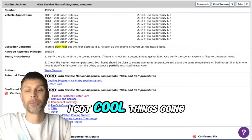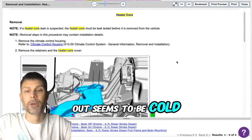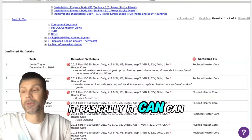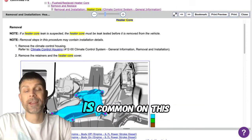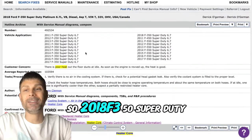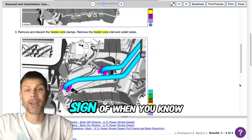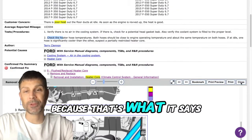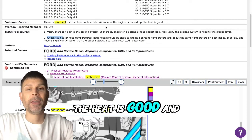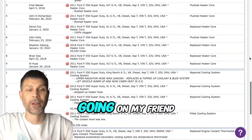Possibly. I got a cool hose going in. It's hot. The one coming out seems to be cold. Okay. The reason being is because the heater core does go bad. It basically can plug up, and a restricted heater core is common on this vehicle. This is what it says, 2018 F350 Super Duty 6.7 diesel: poor heat. A classic sign is that as soon as the engine is revved up, the heat is good. And this particular one, it's a restricted heater core. So I think that's what's going on, my friend.